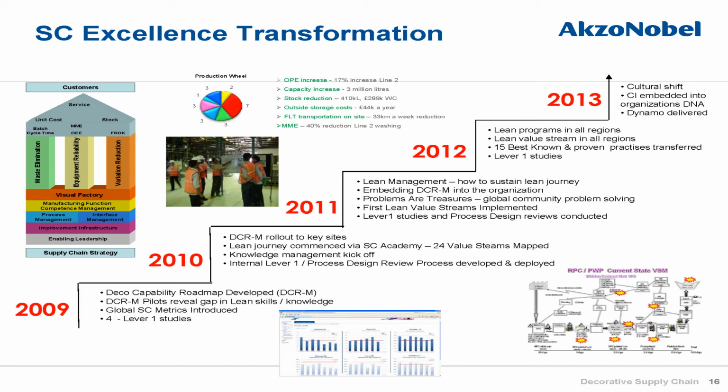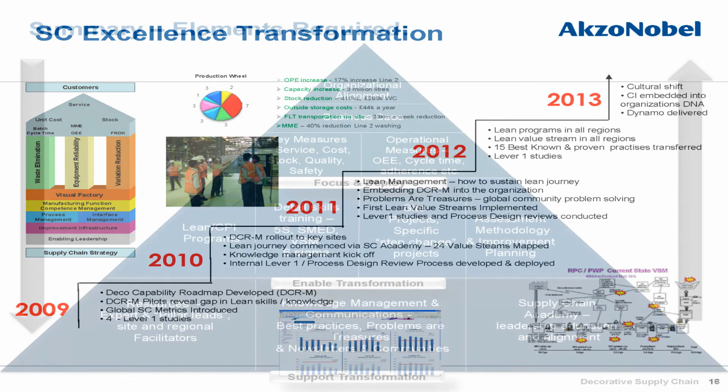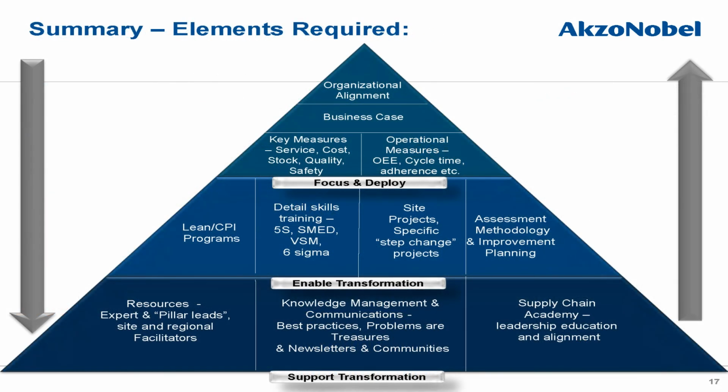Our reflections overall are that you need the following elements in place to create this type of transition. It starts with the top, with the organizational alignment. You need the leadership to be aligned about where they want to go. Once you've got the leadership aligned, our view is you need to understand the business case. Why are you doing this? What has it been done for? You then need to put in place the right metrics, whether they're the operational metrics or the key measures you want to measure yourself by as a supply chain.